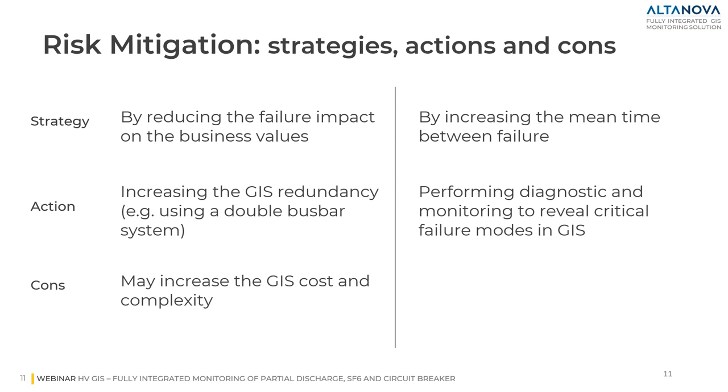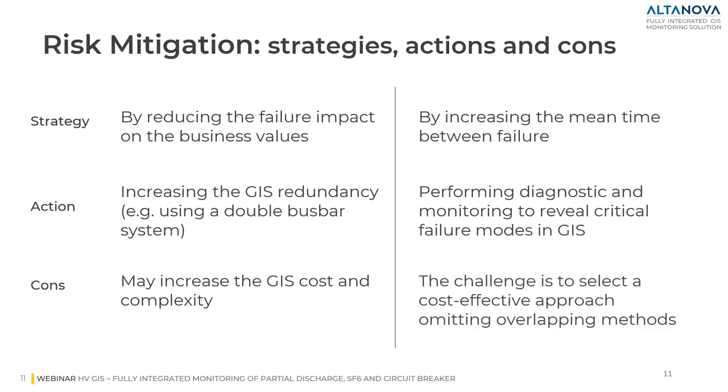We also have some disadvantages. For example, if you want to use a double busbar system, we have an increased cost of the GIS installation and even the complexity. And on the right, if you want to use monitoring strategies, the challenge in this case is to select a cost-effective approach, omitting overlapping methods. There are several methods. There are optical methods. There are mechanical methods. There are at least 10 different methods. We have to choose the right mix of approaches. And today we are focusing on selecting the right monitoring strategy to ensure the highest GIS reliability.